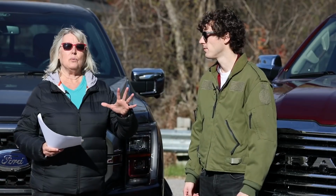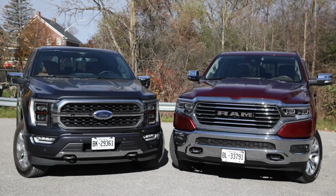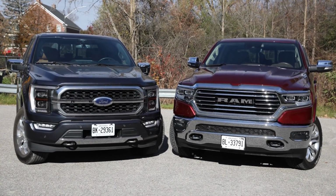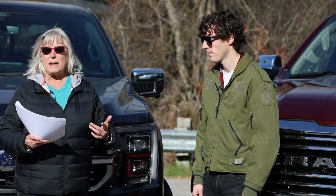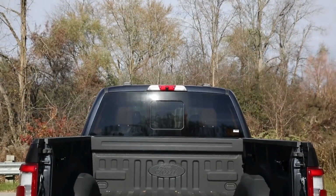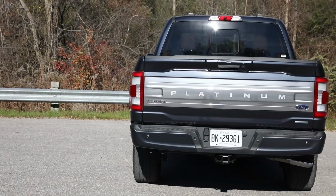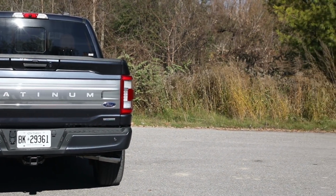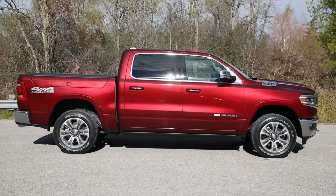And now we have to talk about value, and that was a really tough one because these are not optioned head-to-head. But we did look at some things that most people are going to consider as being very important on their vehicles. Bed liner. It's $600 to spray in a bed liner into the Ford. The Ram, it's included. A Class 4 hitch is included on the Ford, as well as a brake controller. On the Ram, you pay $495 for the hitch, you pay $395 for the controller.